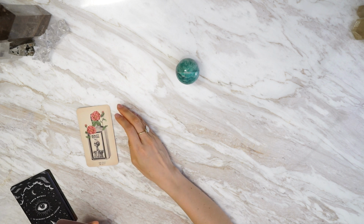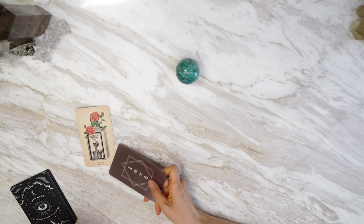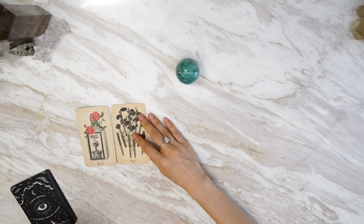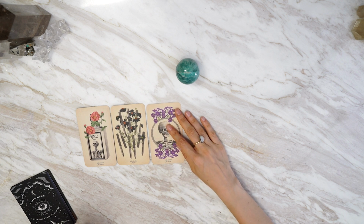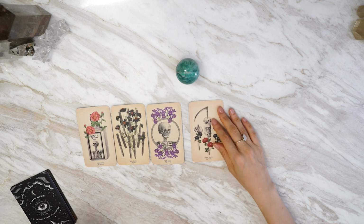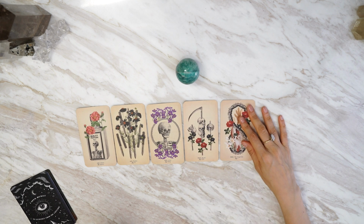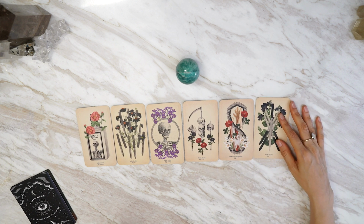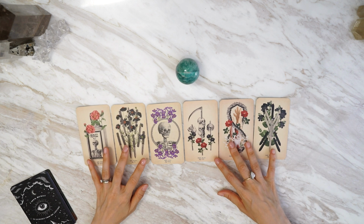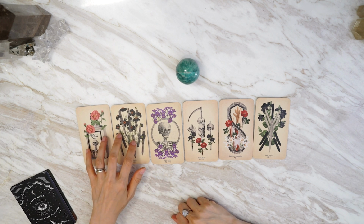To start us off, okay, we have the Queen of Cups. I love this deck so much. It's so gorgeous. We have the Nine of Swords. We have the King of Pentacles, or coins in this deck. We have the Death card. We have the Magician, love that. And then we have the Five of Swords. So I definitely see self-love here being heightened, especially at the beginning.